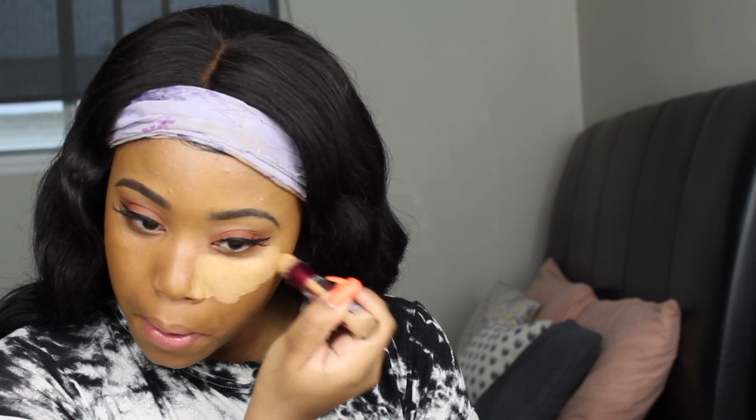So now I'm just going in with my favorite Maybelline Age Rewind concealer. And I promise I'm going to find another concealer. I feel like I use this all the time in every video, but once I get into a concealer that I really like, it's just hard for me to break away from it.